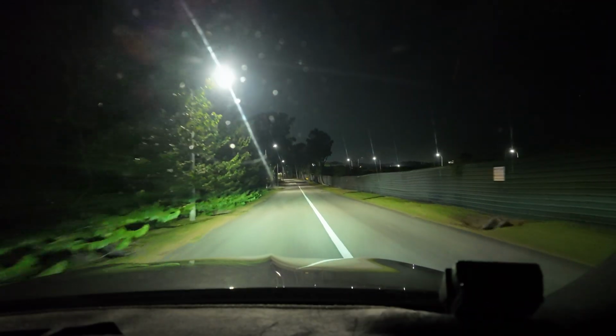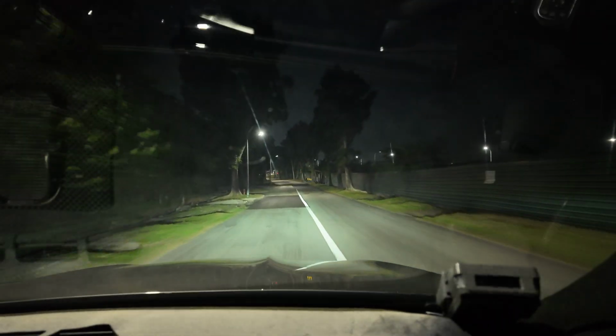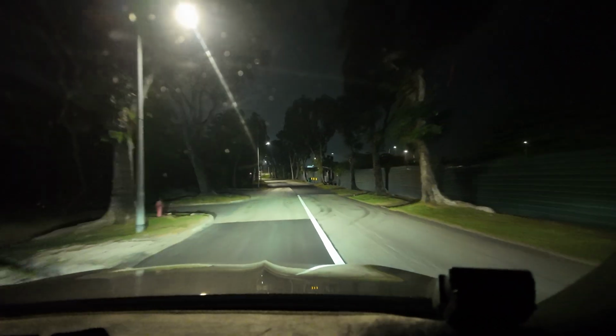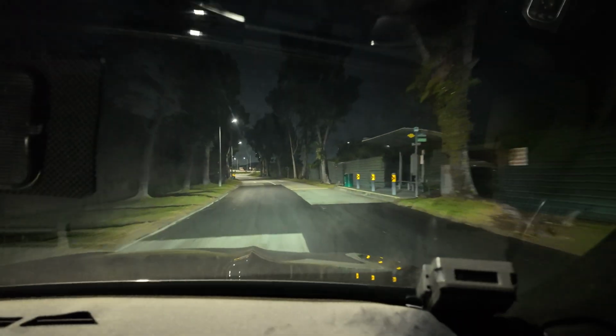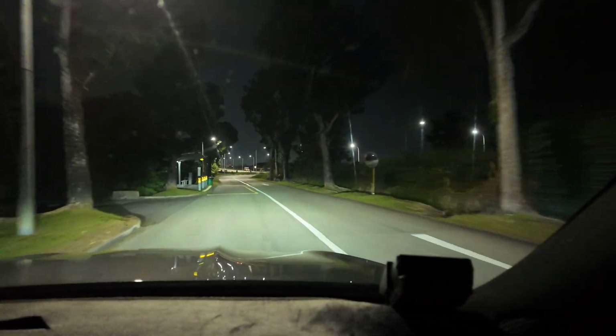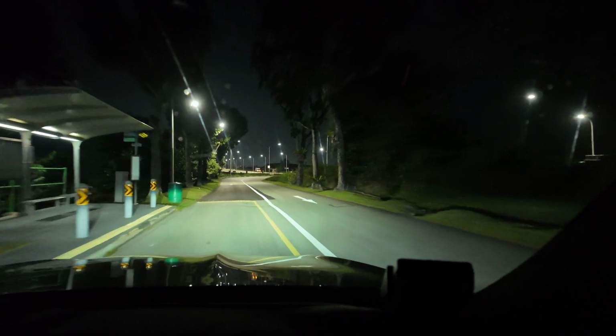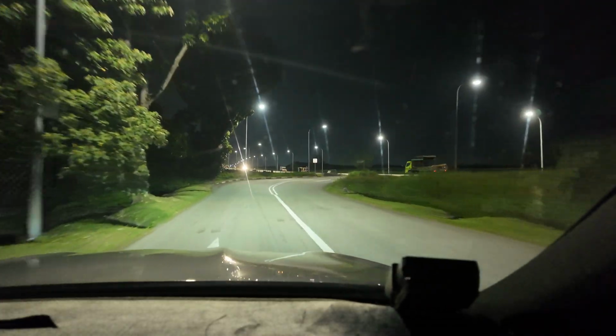this road will be gone, or rather nobody will be able to come in here unless you have permission from the military. So you can see this is a very old kind of road. It still has a bus stop, very interesting, right? Buses actually still come into this old road.